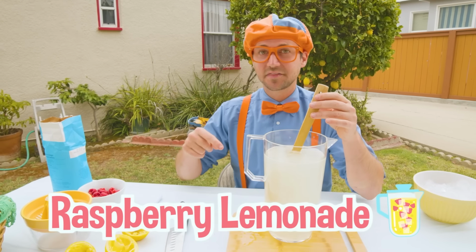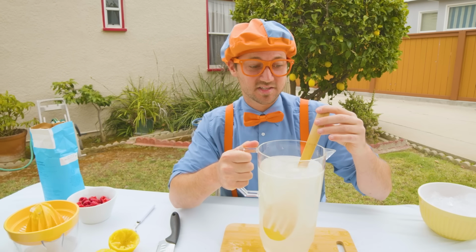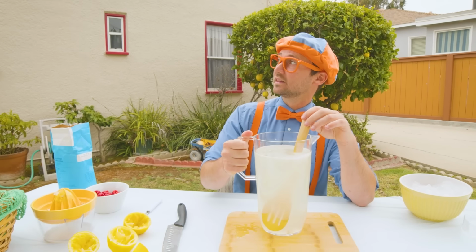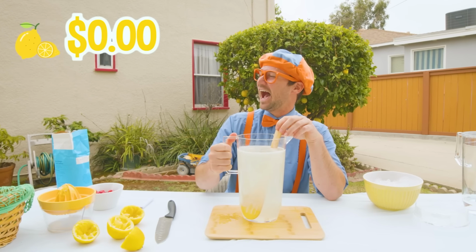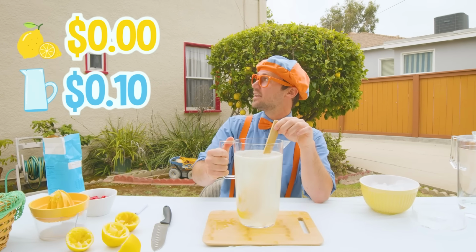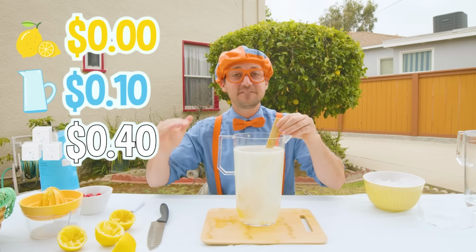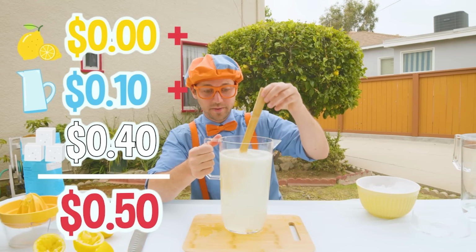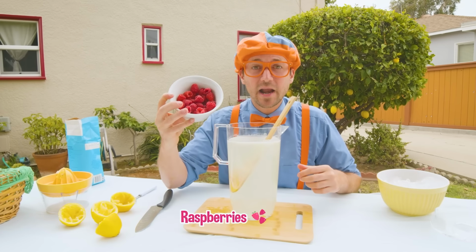But before we add those, let's calculate how much this lemonade has cost us thus far. Well, the lemons were free because we have a great friend. The water was 10 cents, and then the sugar was 40 cents. So right now we're at 50 cents for this whole pitcher. Whoa. All right, now we can add our raspberries.